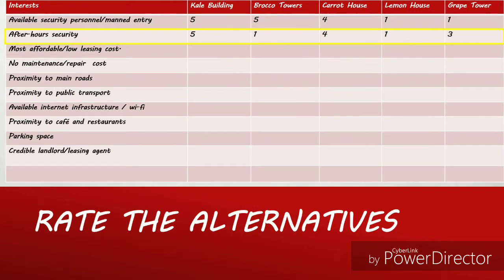I'll show you this one, which is after hours security. And as you can see here, they've ranked Kale Building a 5, meaning they're very happy with the after hours security that this building has. Then they've ranked a 1 on Broco Towers, which means they possibly went there and they realized that after 5 o'clock, after 6 o'clock, whatever after hours is for them, there's no security, or the security is very low, and so they ranked it a 4.